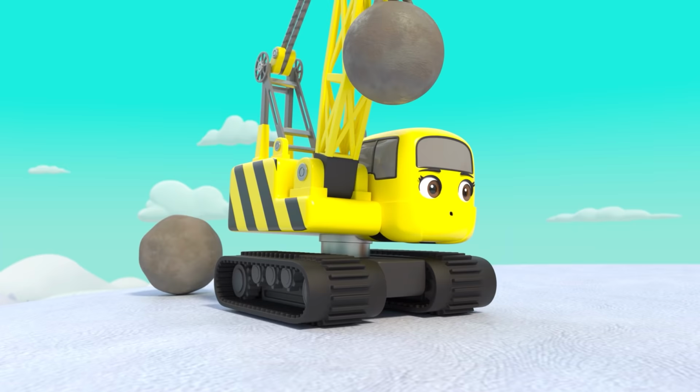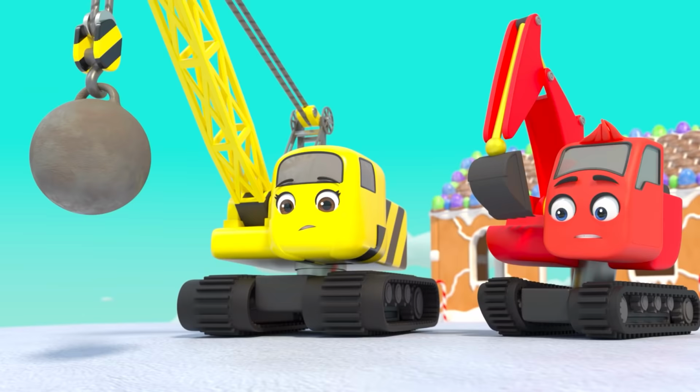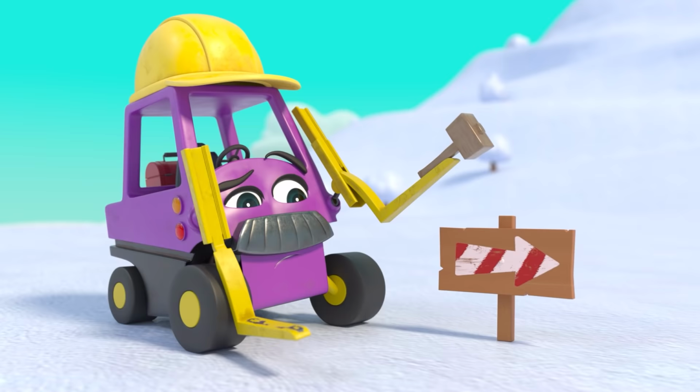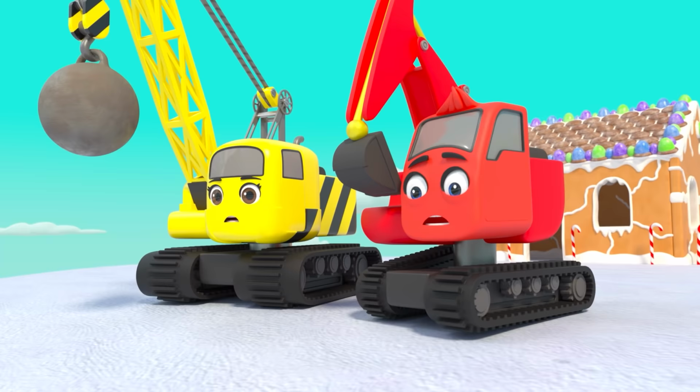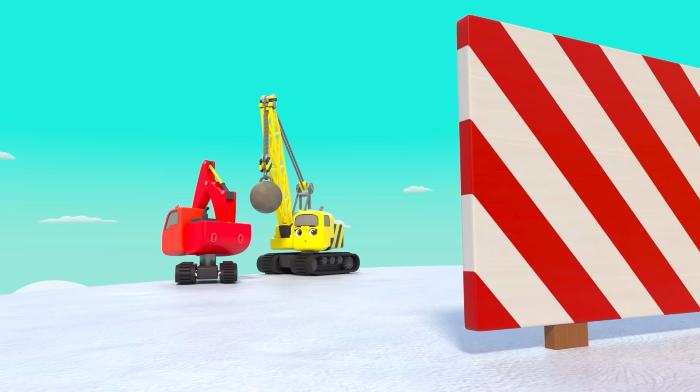Dazey loves it. Uh-oh, Dazey knocked the boulder down the hill and it's turning into a giant snowball. It's heading straight for Mr. Rubble. And he hasn't noticed. What are they going to do? Dazey has an idea.